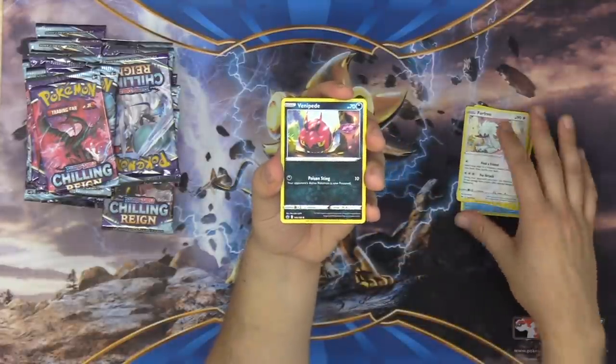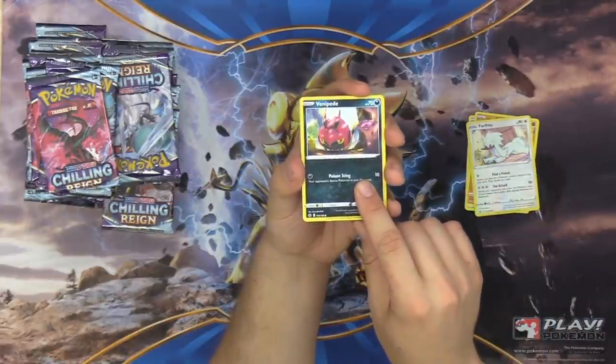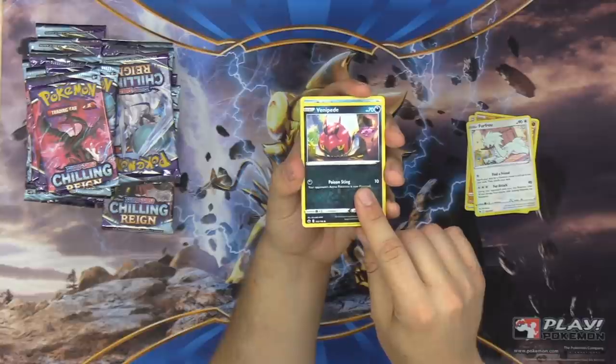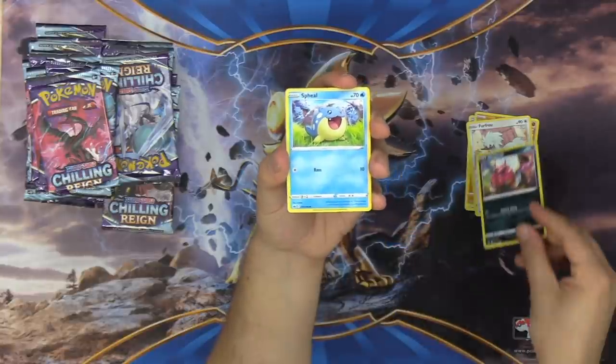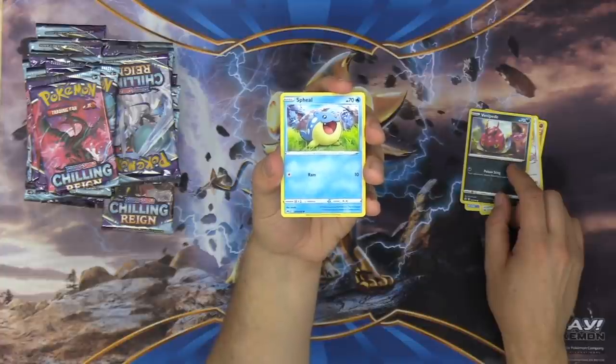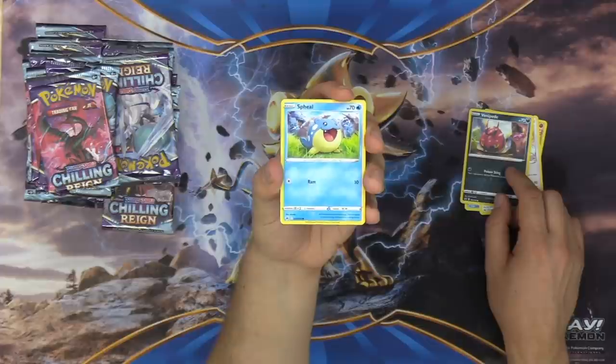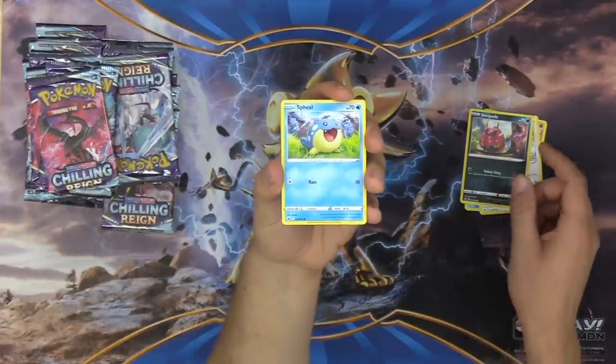I remember Furfrou played a big part in the X and Y games. Pretty sure it was all over that game. Venipede. Sfeel. Who doesn't love Sfeel? Look at just how happy this dude is. Look at how joyful this Sfeel is.